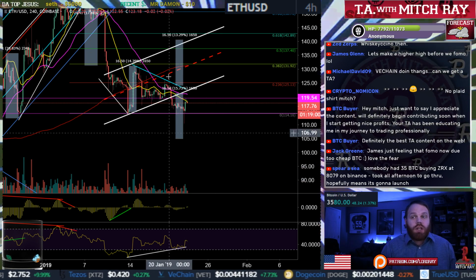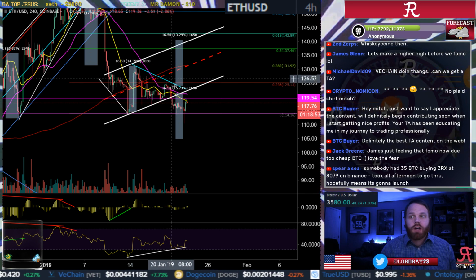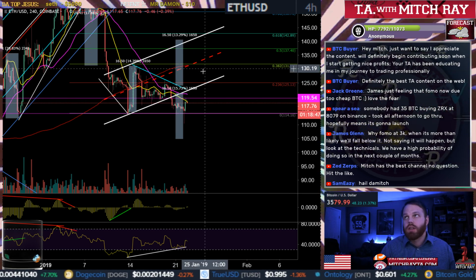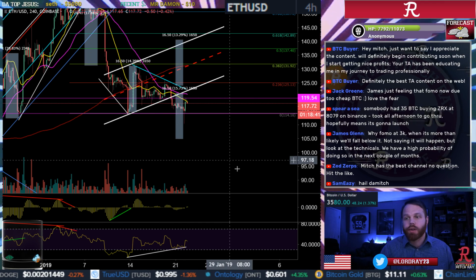We just keep using it as resistance point. Look how often we're using it as resistance. We finally broke above it momentarily, then rejected price lower, and here we are again, testing it, failing it. We'd love to see us go higher, but just like all the other altcoins, keep your eye on Bitcoin, see what it's doing, because Ethereum's going to follow Bitcoin, for the most part.